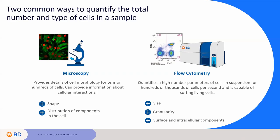I think a lot of you are familiar with some of these tools that we use very frequently in immunology. Traditionally, we've had two relatively common ways to quantify total cell number and types of cells in heterogeneous samples. Microscopy gives us information about shape and distribution, but we can look at a smaller number of cells. Flow cytometry is a much higher throughput system. We get details about size, granularity, surface and intracellular components, and the speed also allows us to isolate different cell populations through cell sorting. So wouldn't it be nice to combine these two things together?